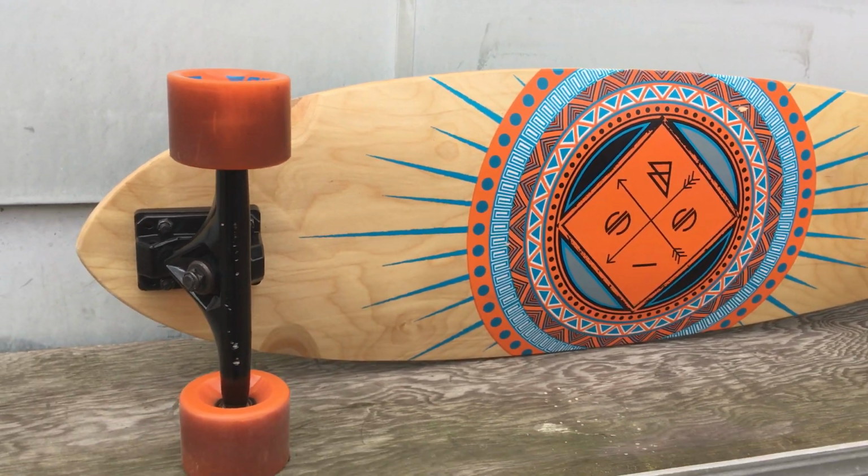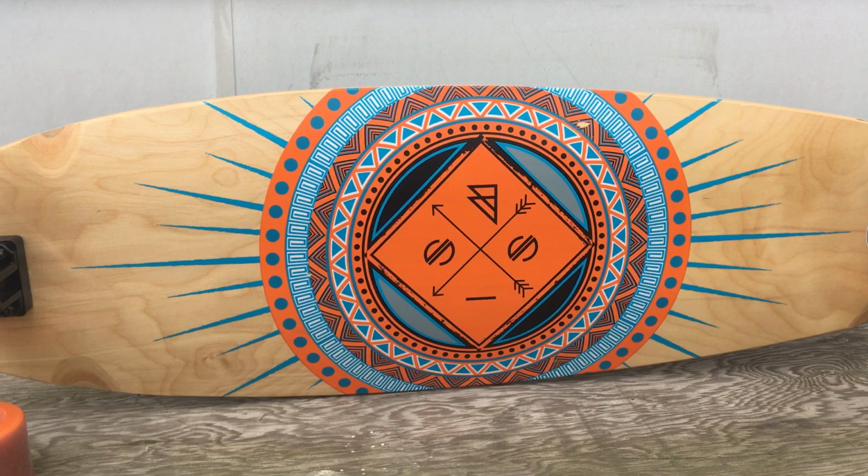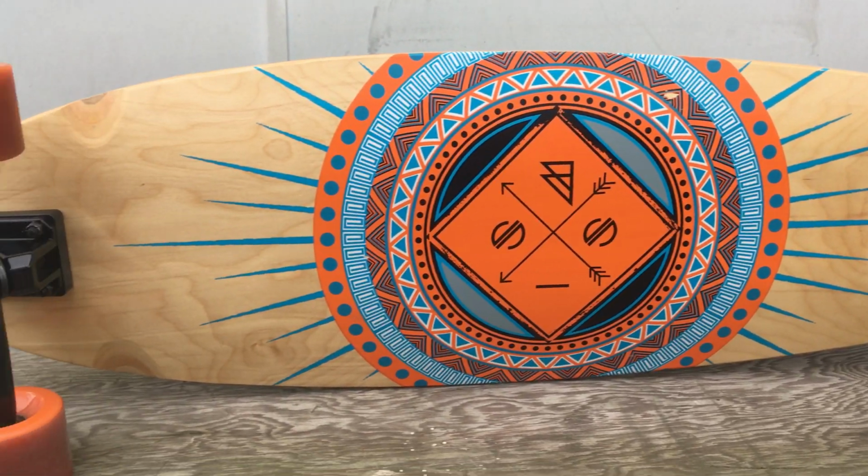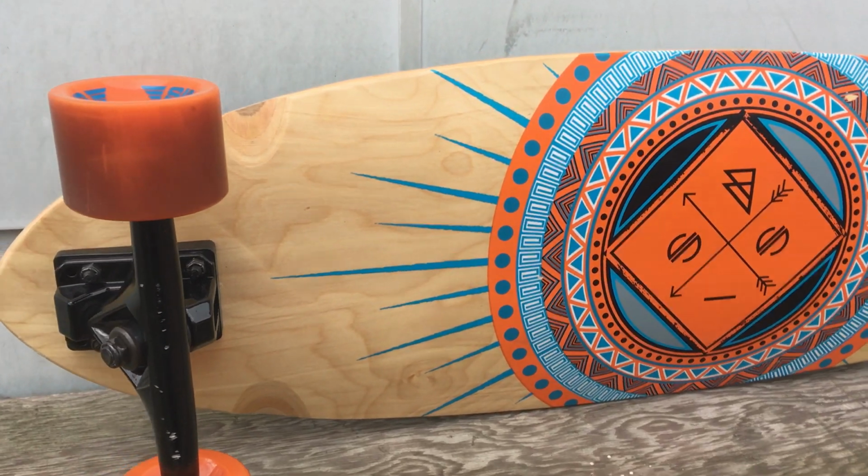Like, I don't think SIMS makes boards anymore, but these were very good boards. This is a nice board. I think it's just harder to find.